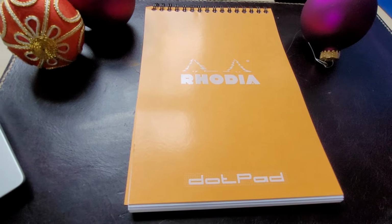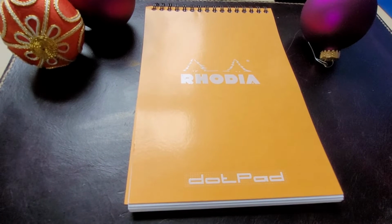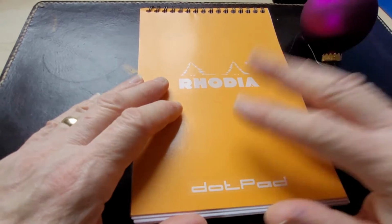And Clairefontaine is another one of my favorite papers. Beautiful paper, too. But each of these are different enough that I can understand why the two brands still exist, even though they're owned by the same company. And so, what do we have? I'm going to take a quick look at it. Now, I have Clairefontaine notebooks, but I usually buy Rhodia pads.